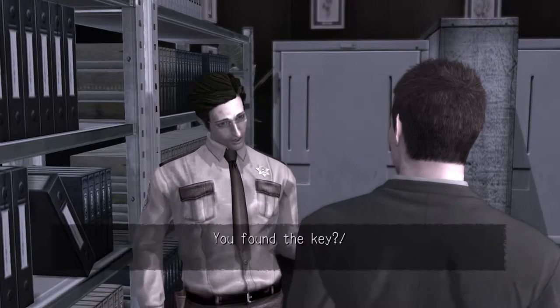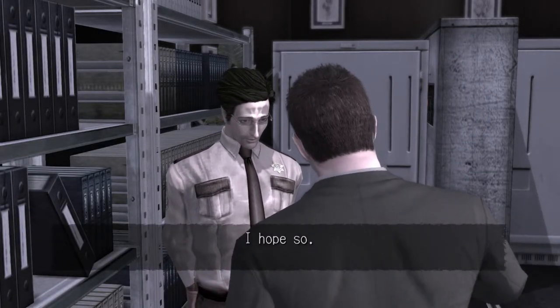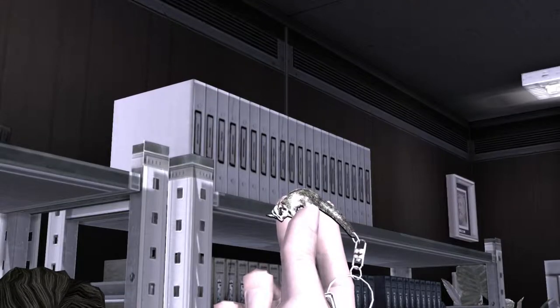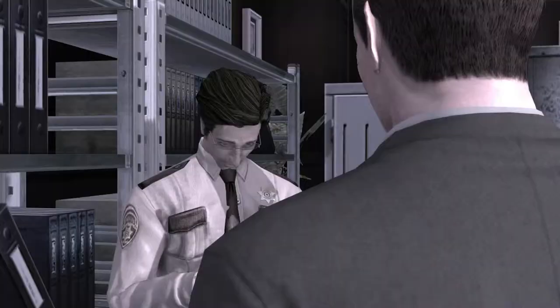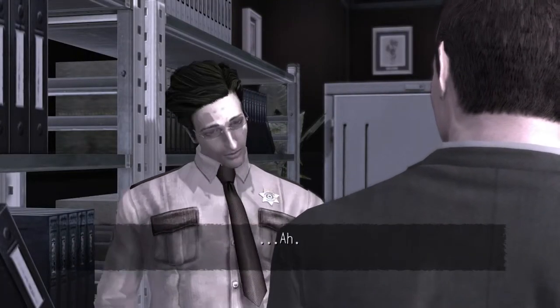Is it? It says found the key. Squirrel. I hope so. I guess that's just it. Ugh.